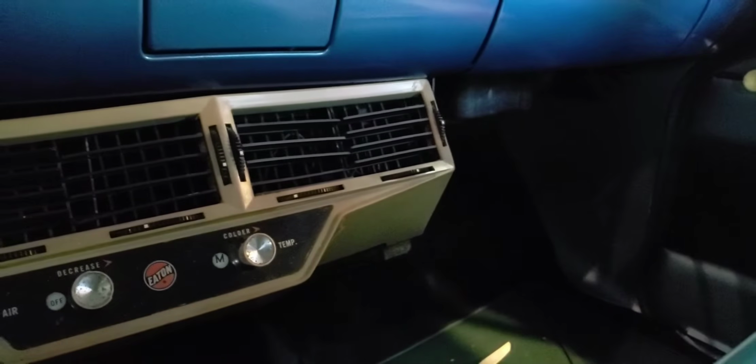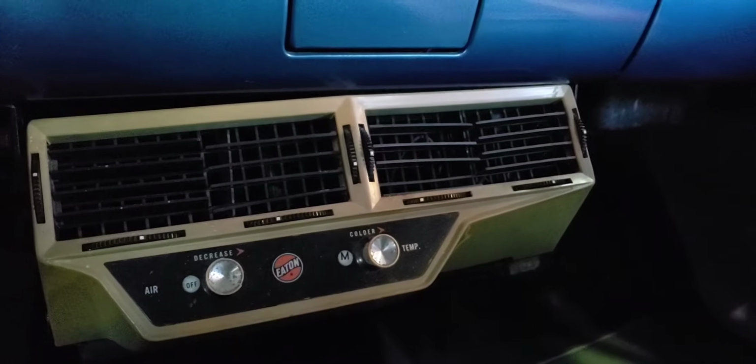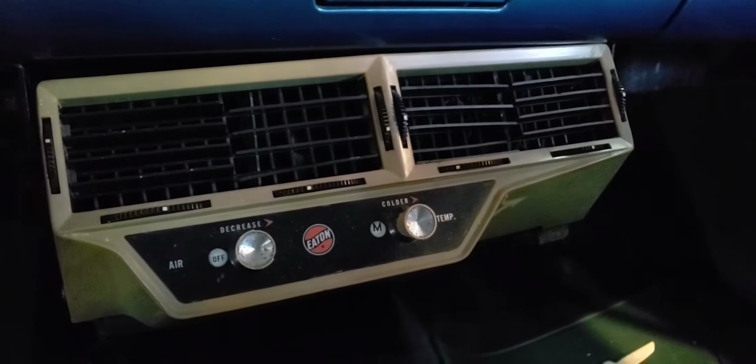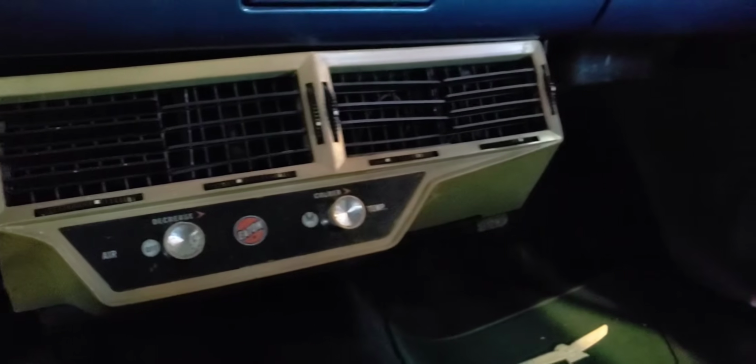So here's that AC unit. Looks unusual. I've never seen all the buttons. It just looks like there's a lot going on there. Well, it's really two dials. One dial for the temperature, and then the other dial for the fan speed.